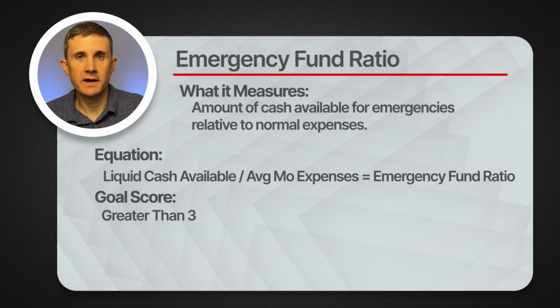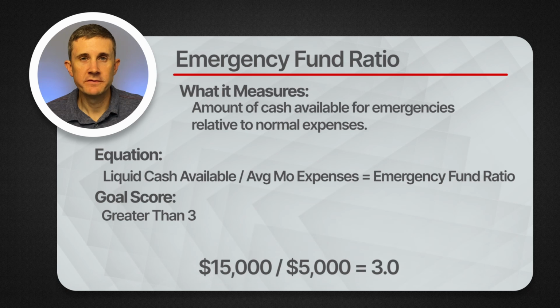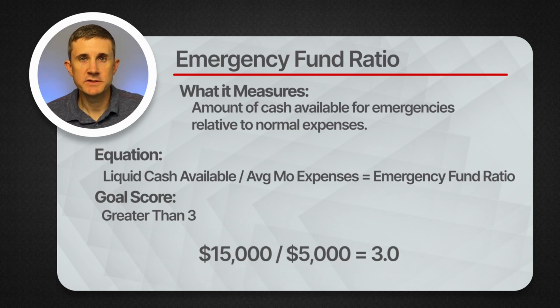In the formula we provided, simply divide your available liquid cash by your average monthly expenses. So for example, if you have $15,000 in cash and your monthly expenses are $5,000 per month, then your emergency fund ratio is 3. Anything higher than this is good. Anything lower, and you should consider stocking up a bit more in cash.